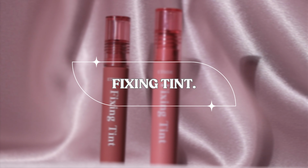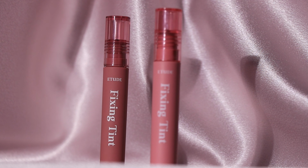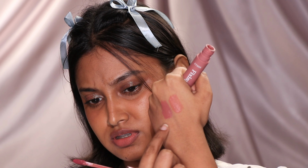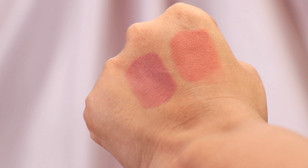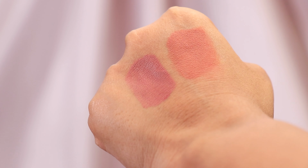I tried the famous Etude House Fixing Tint and I thought it was revolutionary at first, but I was quickly disappointed. So what is up with this lip tint? Revolutionary or just plain mediocre? I have always heard only good things about this fixing tint. I mean, it's super famous, if you know.